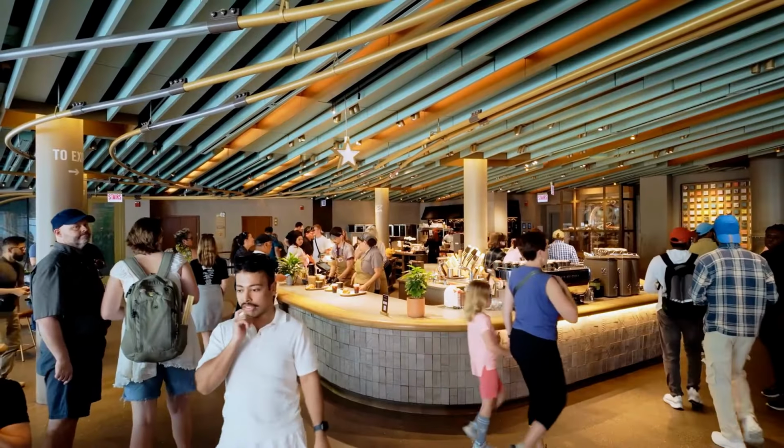Booked the wrong cruise cabin? You might end up under the buffet, next to the nightclub, or staring at a lifeboat instead of the ocean. Let's make sure you never regret your cabin again, because the right pick can mean better sleep, better views, and even big savings.